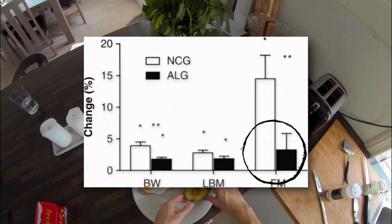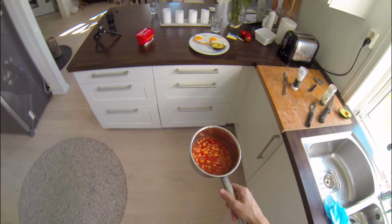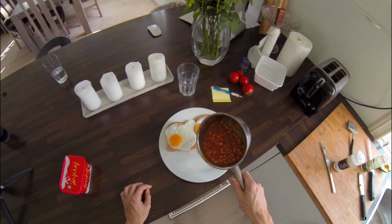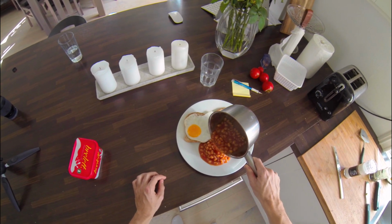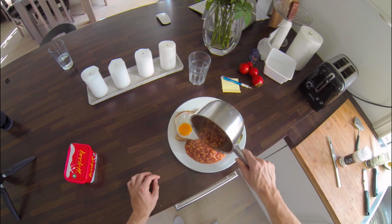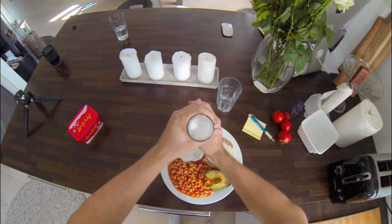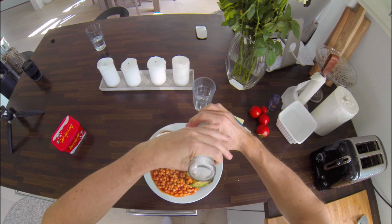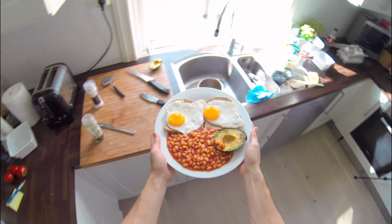I'm not going to talk about this study even more, just because I've made a video on my YouTube channel solely dedicated to this study alone. But what this study basically shows us is that a lean bulk is way smarter than a dirty bulk, because a dirty bulk will just result in a ton more fat gain but not a lot more muscle gain. So yeah, it's not worth it. You have to spend a lot of time cutting down. So that's that, and let's get to the breakfast.